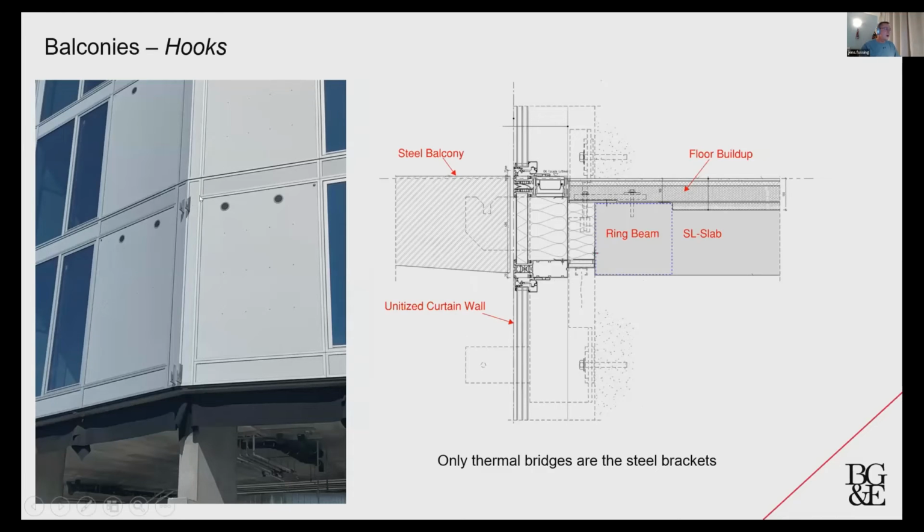We'll just come back to how the balconies were fixed, connected to the building itself. So we have this middle panel with some hooks sticking out. You can see these hooks here sticking out. And they're back to the ring beam and the floor build-up with the floor heating system, the SL slabs. So this is where we have the columns. This is a section right before the column itself.